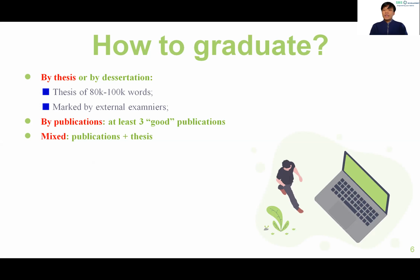And by publications. So if you want to graduate by publication, you need at least 3 good publications. What does it mean by good publications? It means that you need to have your journal articles published in very high-ranking journals. So depending on your field of research, the requirement will be there for you to follow. And the last one is the mixed method between the two. So you can combine the thesis and publication to graduate.